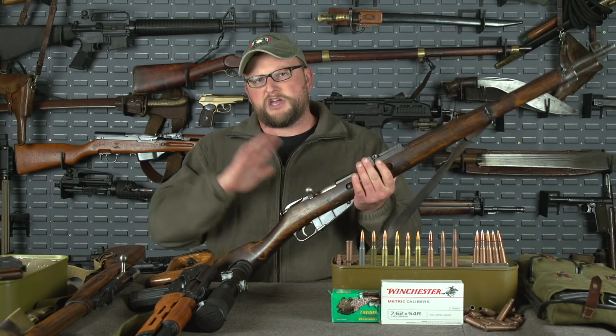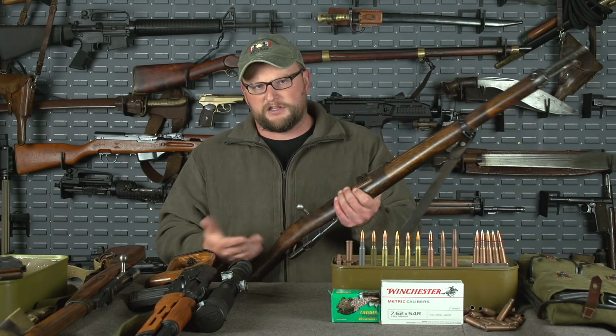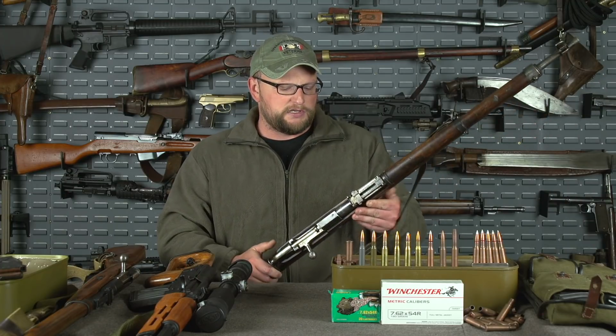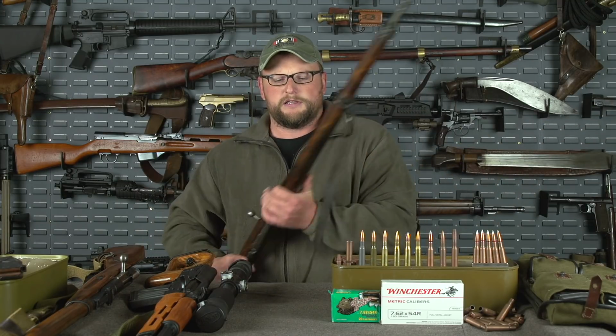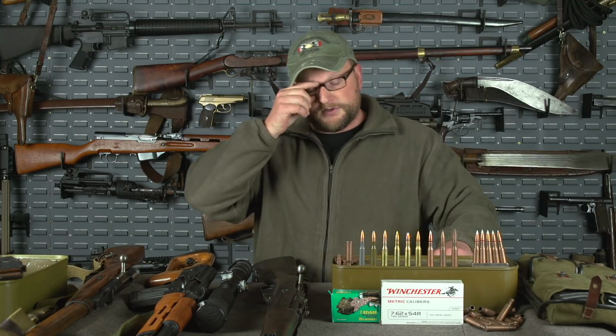This really is like the Cadillac of the Mosin family. They use really good barrels, nice slick actions, really nice Arctic birch stocks that are two-piece. And this particular one has a straight comb stock, which is really cool. Anyway, without getting into too many details, we will discuss the ammo a little bit.